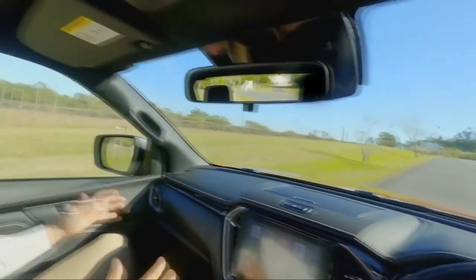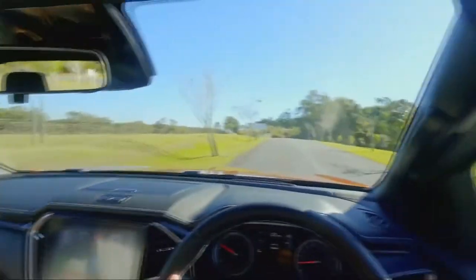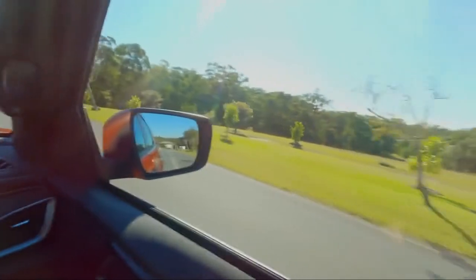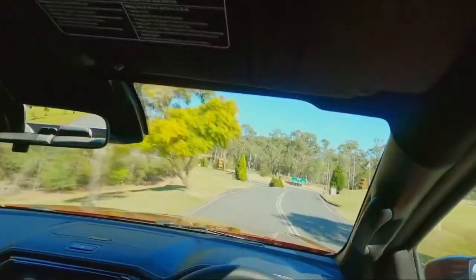Something you never really think about is your sight line and vision from the driver's seat. Well, the new D-Max has had some serious R&D in this area to make sure that your view of the open road and out your side windows isn't hindered, which gives you greater confidence behind the wheel.